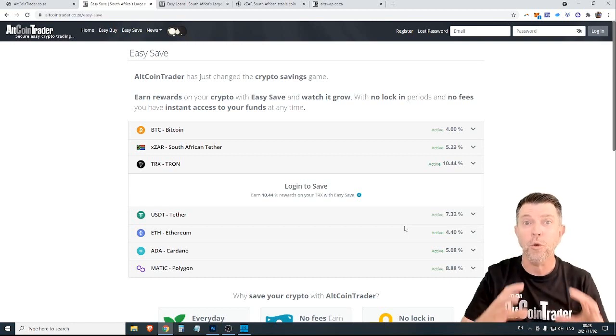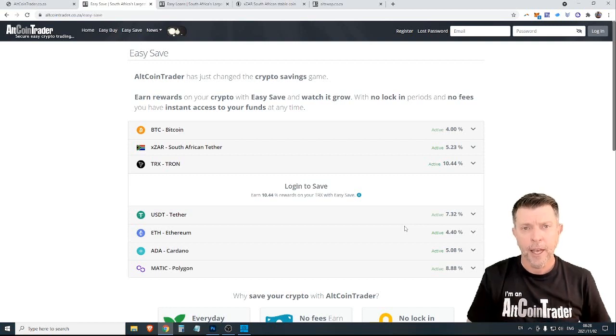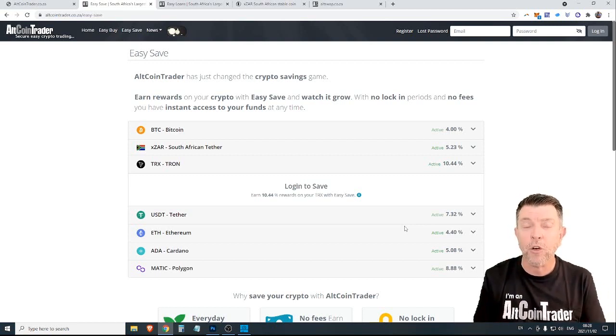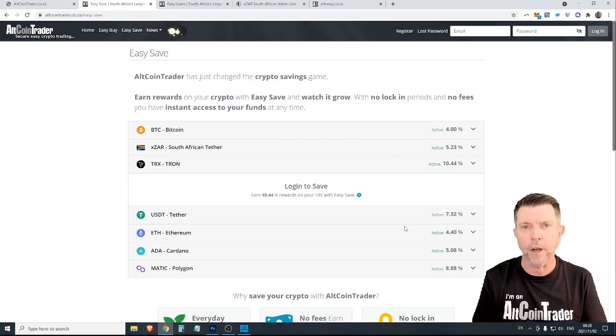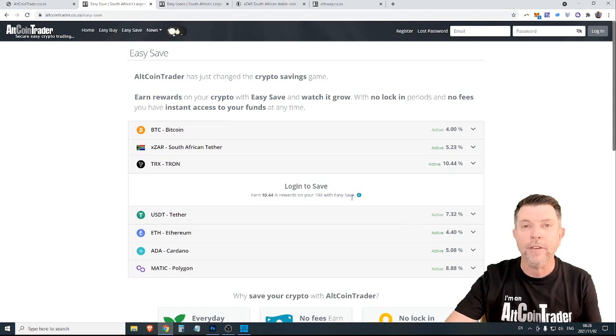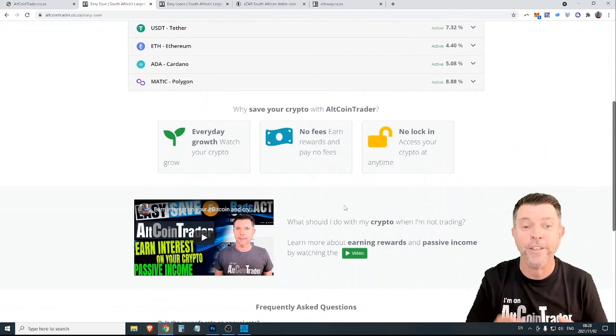It is a way for you to accrue and generate more wealth on the crypto assets that you already hold. In my opinion, the days of having crypto assets that don't produce a passive income for you are simply over. If you've got cryptocurrencies and you're holding them, why not earn interest on them? Why not make a passive income? Why not allow your portfolio to grow? And this is simply done with the EasySave product on Altcoin Trader. There's no lock-in periods, there's no fees, and you have instant access to your assets at any stage.